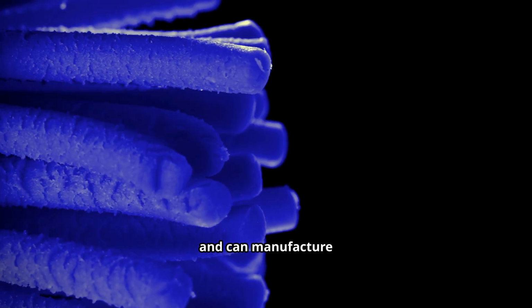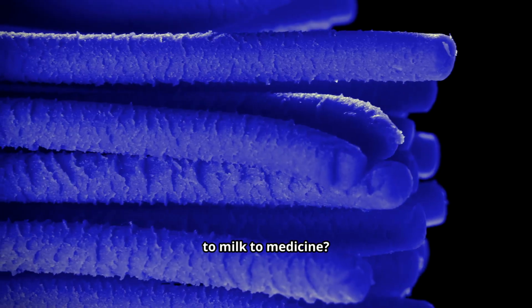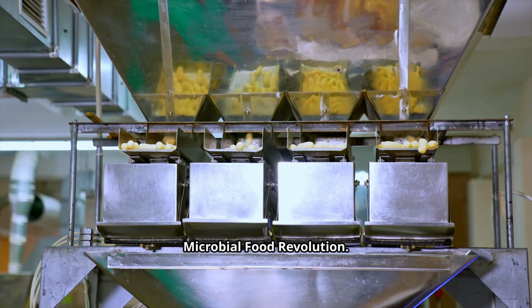What if I told you that the most advanced factories on Earth are invisible to the human eye, work 24/7 without breaks, and can manufacture anything from meat to milk to medicine? Welcome back to the microbial food revolution.